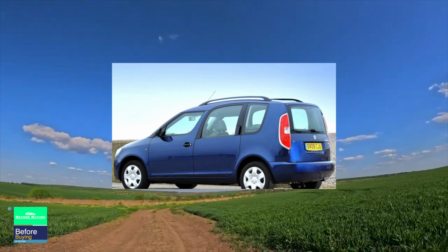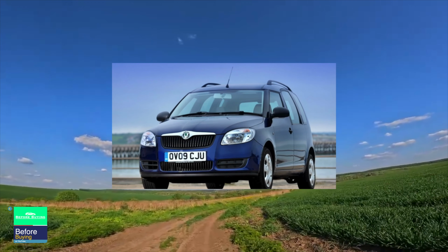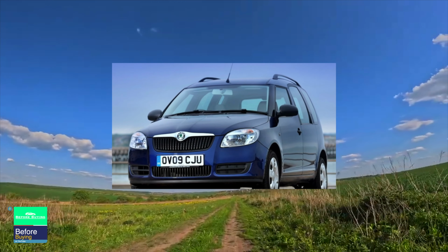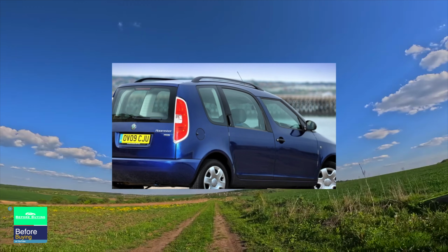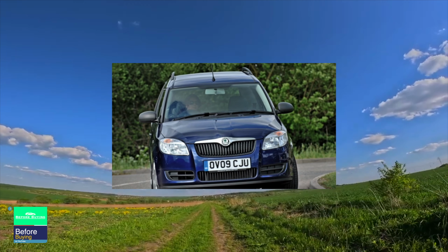The Roomster chassis is moderately rigid and, together with a rather informative steering equipped with an electro-hydraulic booster, provides the car with good stability and controllability, even despite the high body. There are no unpleasant rolls during sharp maneuvers. Structurally, it is similar to the Fabia. An independent McPherson is used in front, and a semi-independent, with a torsion beam, in the back.